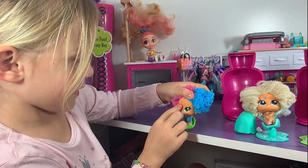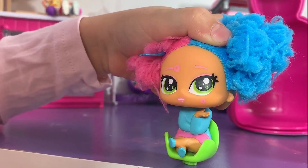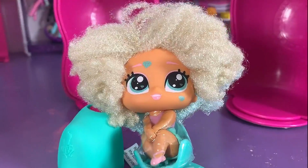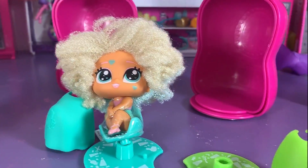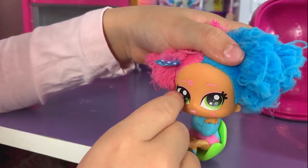I like this because it has a flower. And there's a flower on the cheek. And her shorts are pink. And this is the same as the hair. Top is the same as the hair too. And the eyes are green.